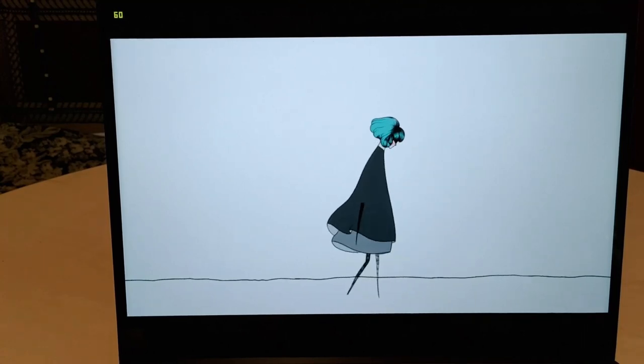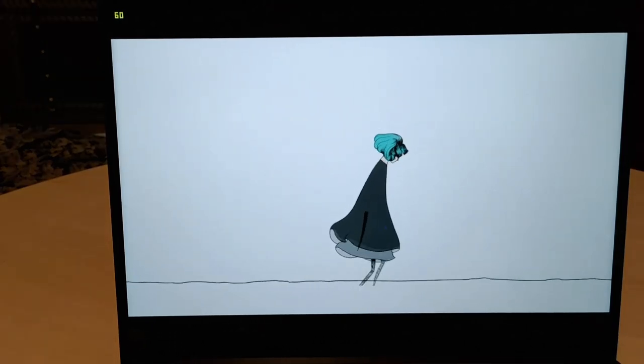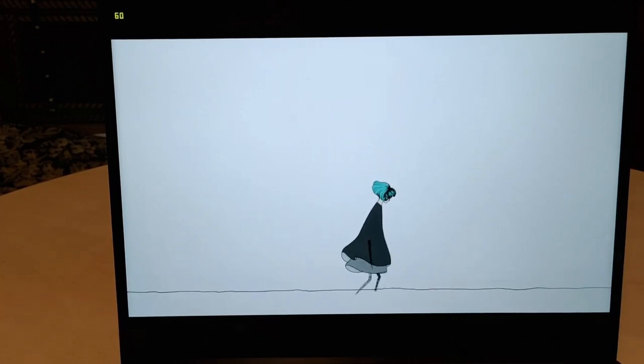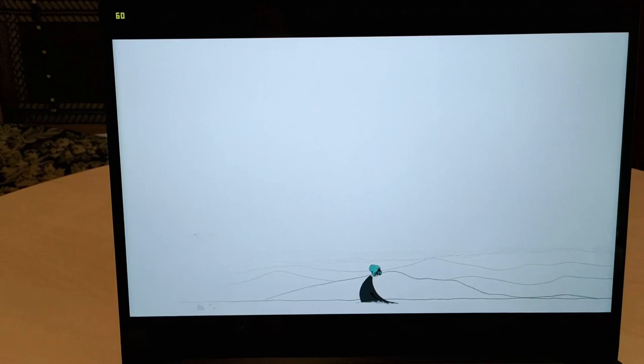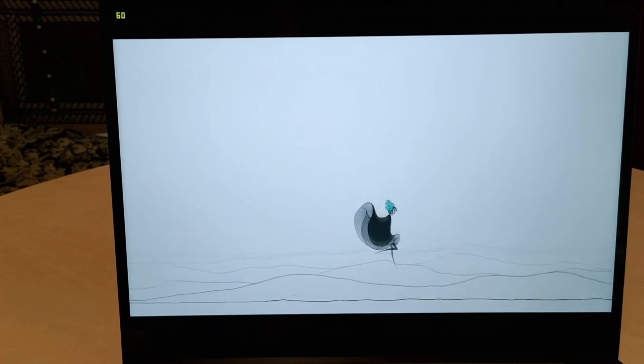Yeah, it's gonna be like this. And don't worry, it's not gonna be this slow pace till the end. But I just want you to experience this amazing game on your own. I hope the visuals are clear. See? Now we can run and jump.